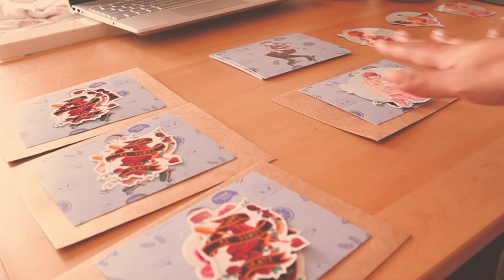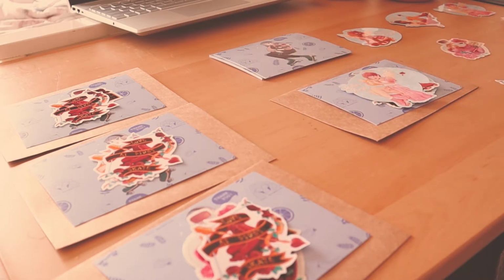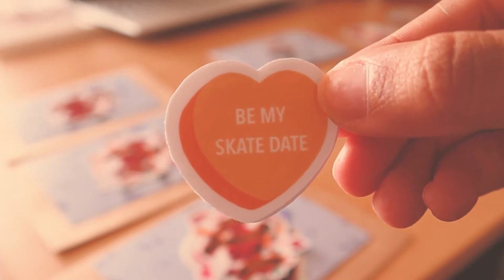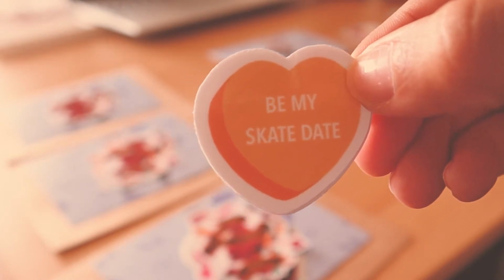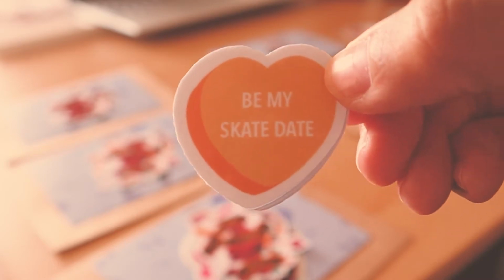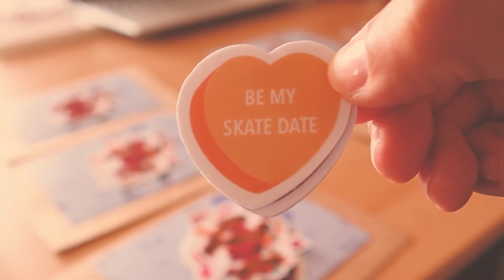Easier if I just laid out all of my orders and my stickers and did them together for the Valentine's Day collection. But I also thought it would be really cute if I included some of my little skate hearts as little freebie stickers to thank everyone for purchasing something from my Valentine's Day shop update. So I'll just be including one of these with every order.